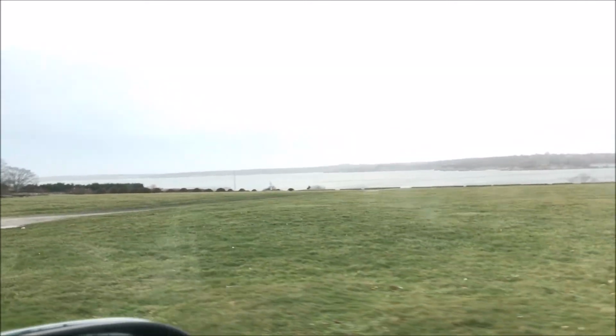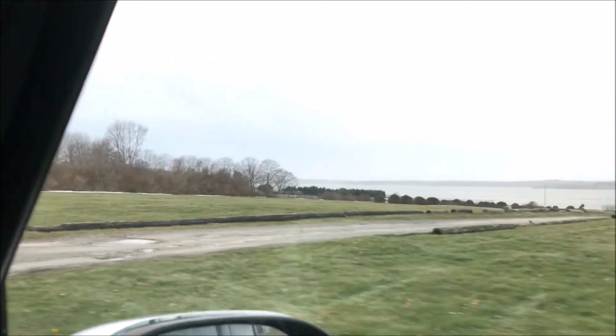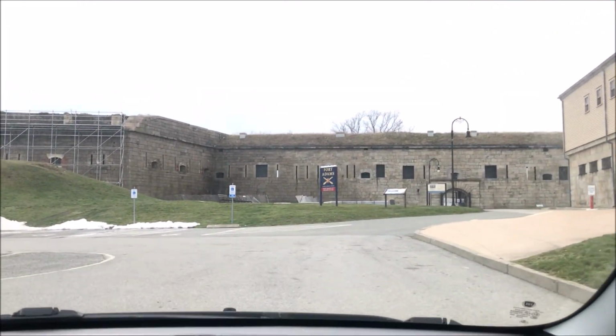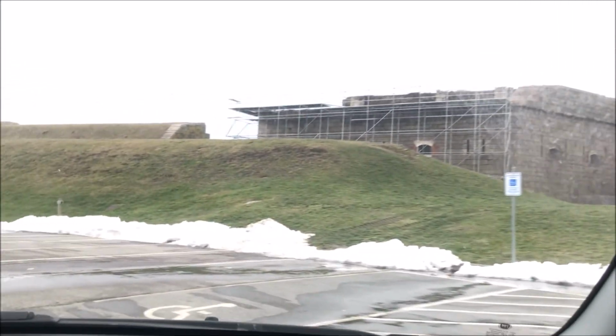It's very pretty though. I think I did like San Diego better in terms of views and such, but this is still very pretty. So here is Fort Adams. So this was the fort... I know you told me. What was this?